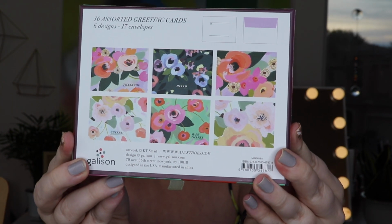I'm all about floral print and this is so beautiful. I love all of the colors. It looks like there's some thank you cards. One just says hello, there's some blank ones, and one says cheers. So this was in the premium and the mini box, and I guess there was a variation because it says the price ranges from $14.99 to $16.99.